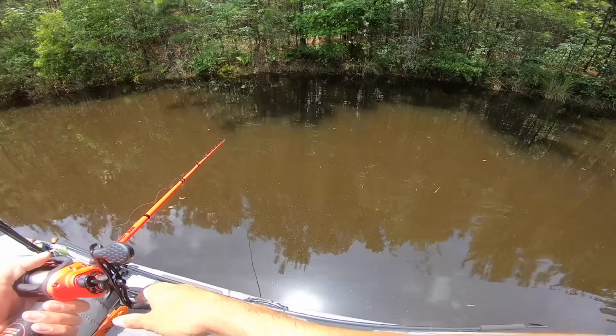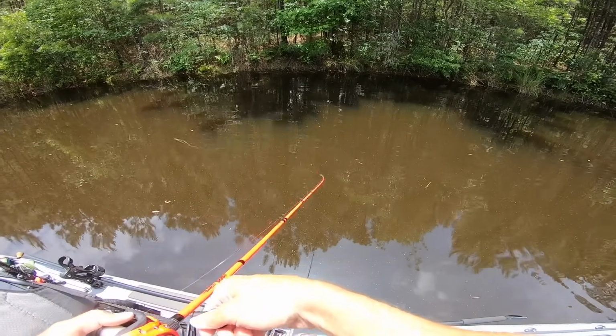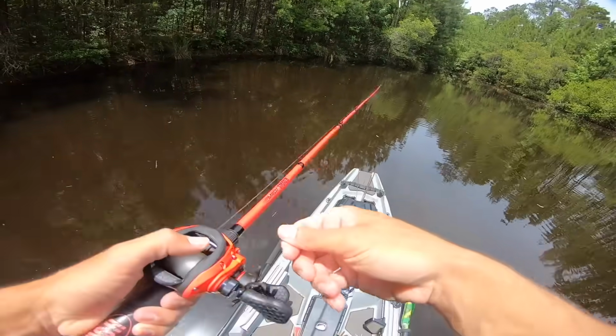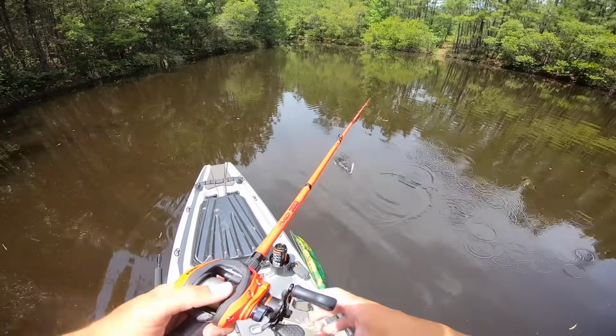Let's go ahead and start casting around. Let's work our way back in this creek, see if we can find some good fish, and then we'll start working our way over to the other side of the lake and fish that ultra clear creek that I think has some really big ones in it.